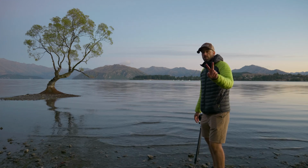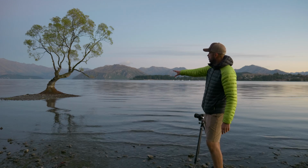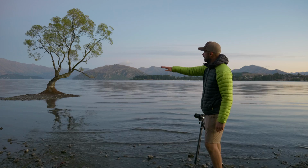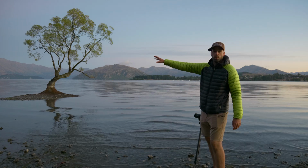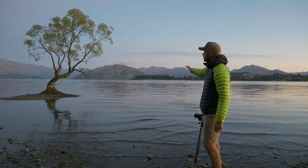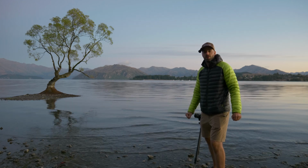I've got two photos in mind this morning. I've got a square crop which will capture the tree and also the reflections of the tree in the water, and then a panoramic photo which will cut out those reflections and will capture more of the trees on the left and some of the mountains on the right. So we're just going to wait for the nice light now and we'll start taking some photos.